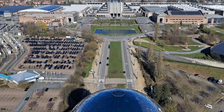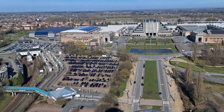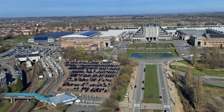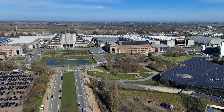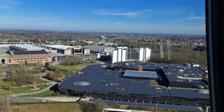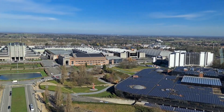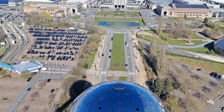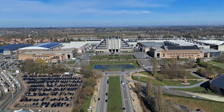Just come up to, I think this is level 3, up in one of the balls. It's €16 a person to come to the Atomium. Just come up in a lift. This is one of the views we got. Absolutely amazing.